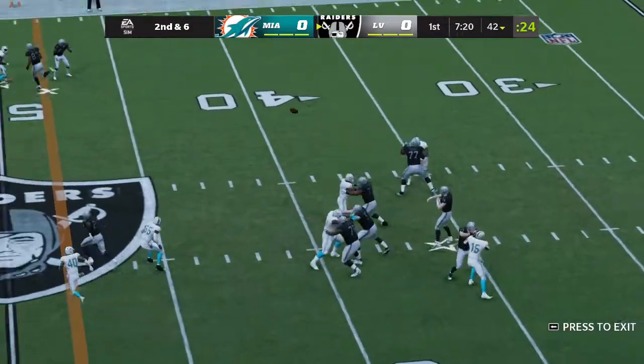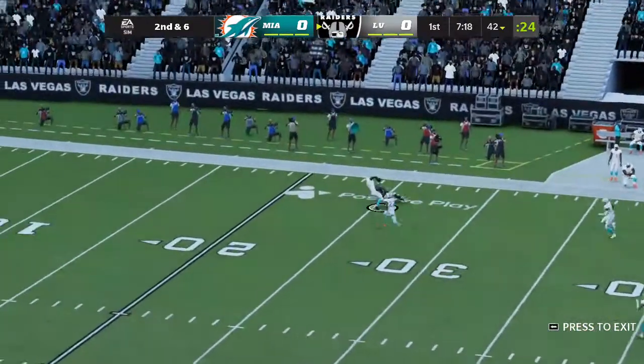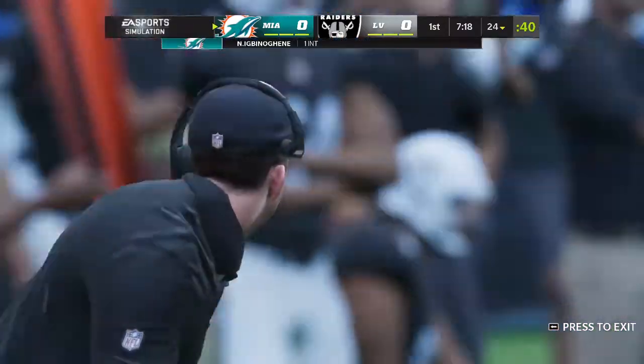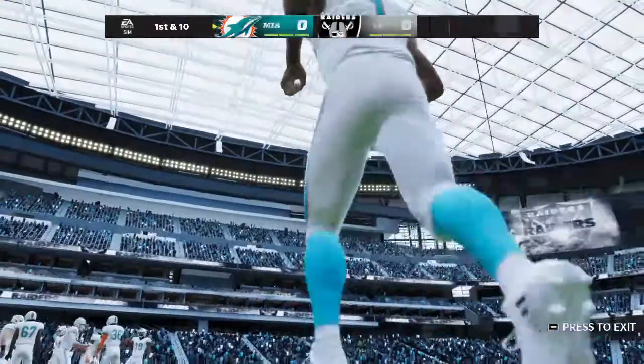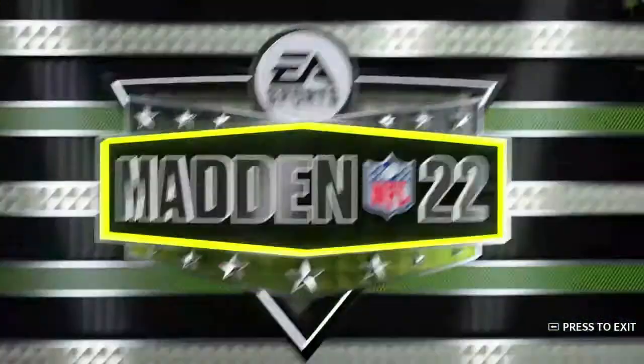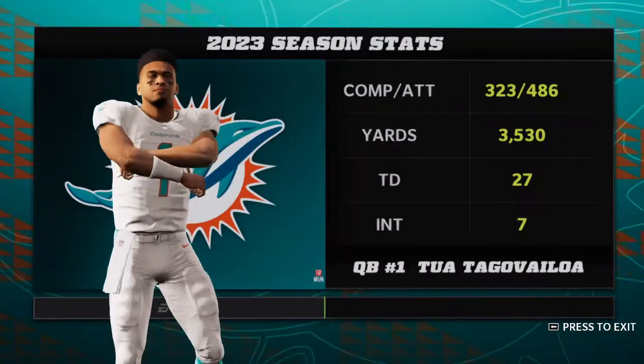Now a second down and 6. They're going to look to throw. He's going to air one out. Now a clash of bodies here, and it's intercepted. Picked up by Noah Igbenogany. And the Dolphins are going to take possession of the football as they force the turnover on the opening drive.